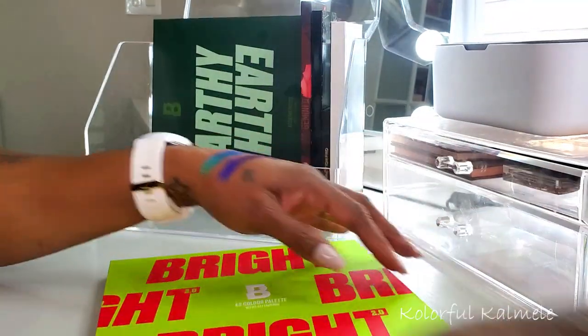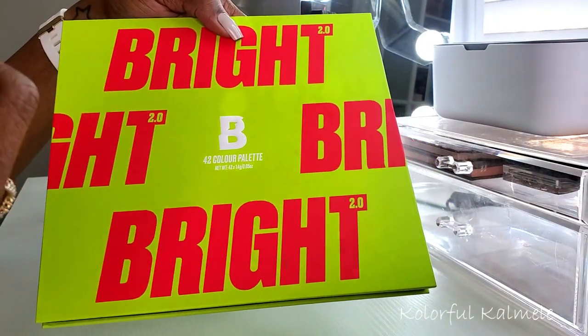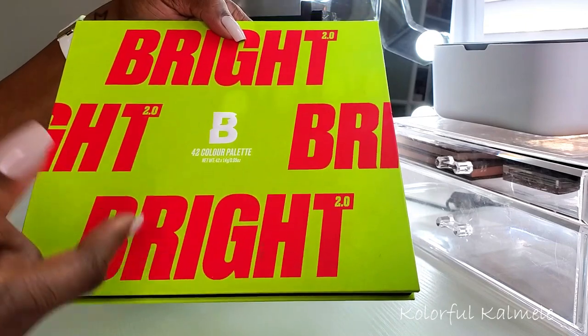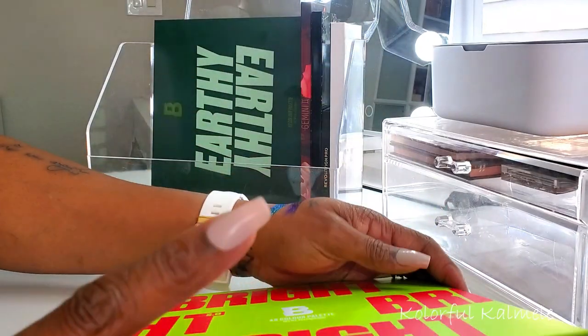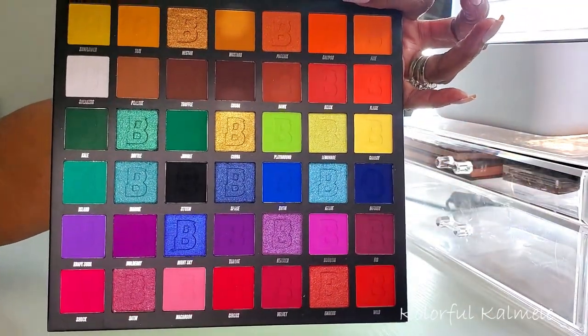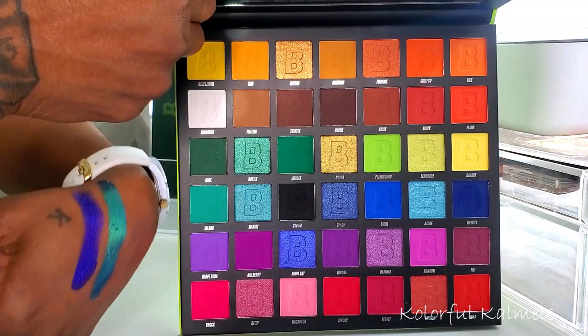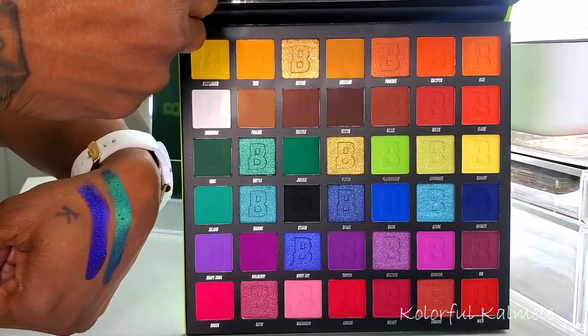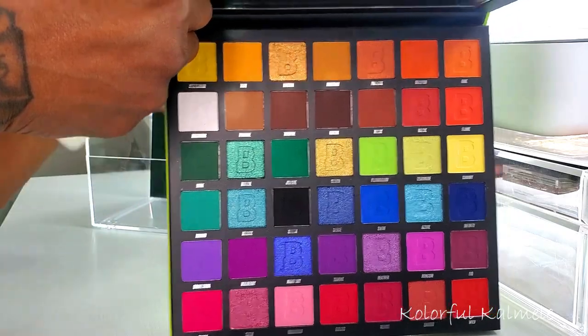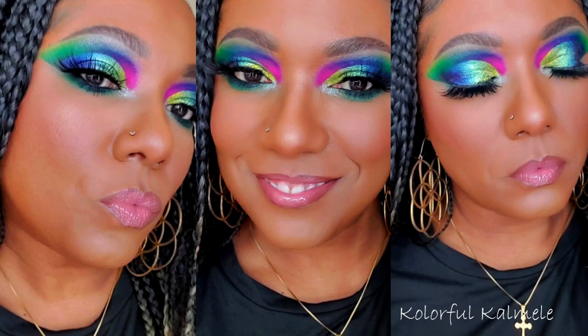So I combined shimmers from that palette with the mattes from a Beauty Bay 42 color palette. This is the 2.0 brights, okay? And this palette just by itself is gorgeous. Look at this. Child, look at this. But honey, I combined this palette with this palette. I'll insert the pictures here, because I can't fit everything on the screen. This is the look that I did using these two palettes.